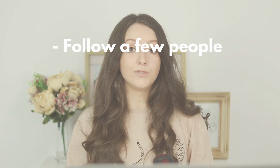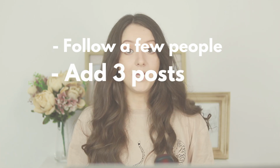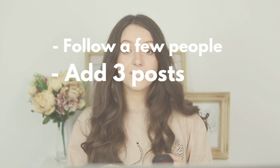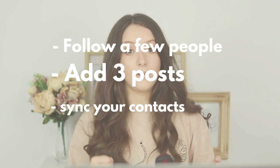So first, let's get through what Instagram recommends for a brand new account. They recommend that you follow a few people that you enjoy, that you add at least 3 posts to begin with, that you connect your Facebook page, and that you also sync your contacts so they find you and follow your account.